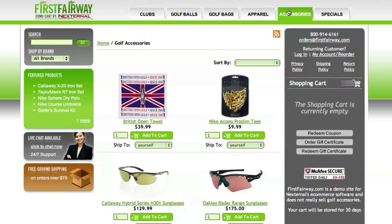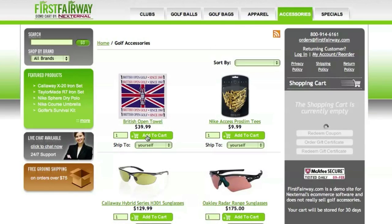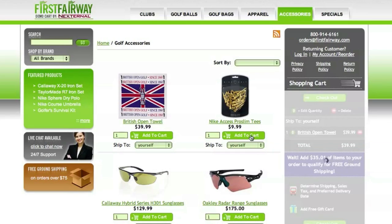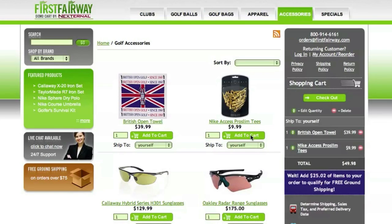Let's assume as a customer, I already know I want to buy the British Open towel. Simply click Add to Cart, and I'll see that product immediately in my shopping cart on the right. Let's assume while I'm here I decide I need some tees as well. So I click Add to Cart for that product, and now I see that product in my shopping cart as well. This is a tremendous feature of the Nexternal system in that we have an always on-screen shopping cart.